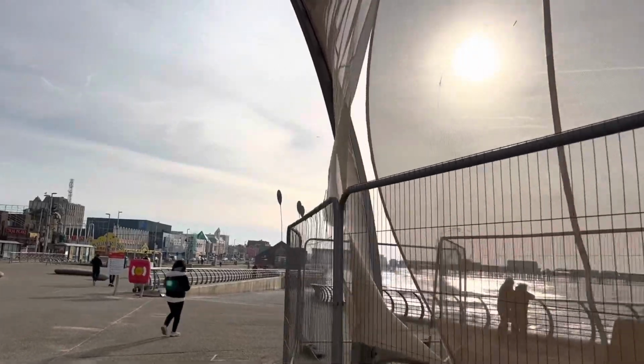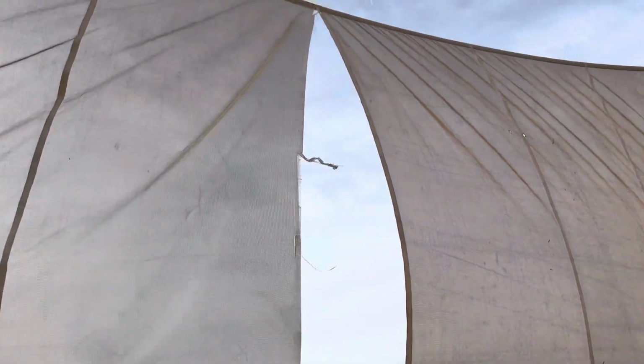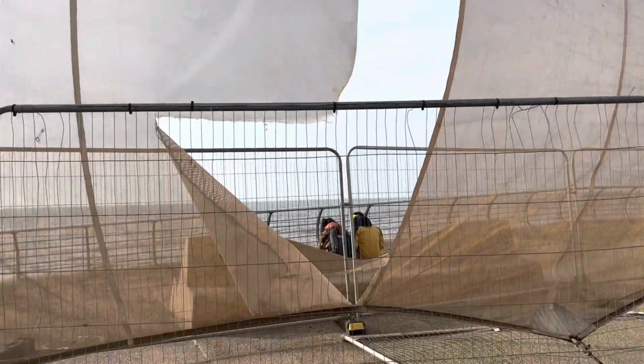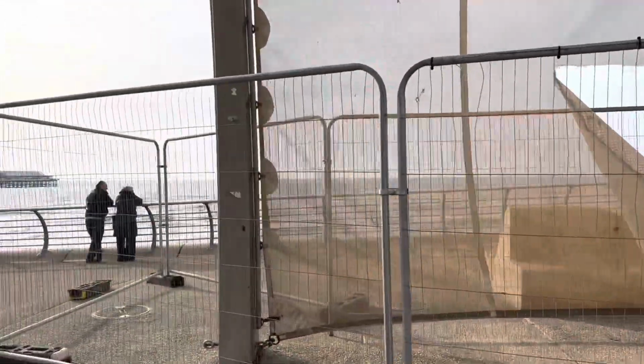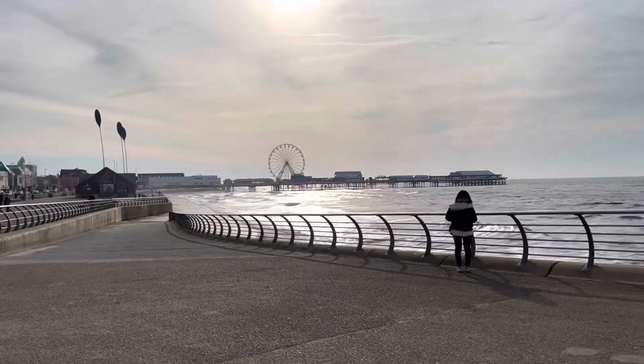That's the first time I've ever seen one of these damaged. They've been up donkey's years. Well, they've been using them donkey's years. And that's the first time I've ever seen one damaged. I'm wondering whether somebody's given that a helping hand. I don't know whether it was pushed or whether it was shoved.